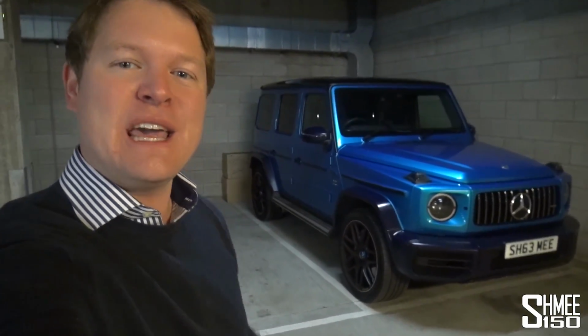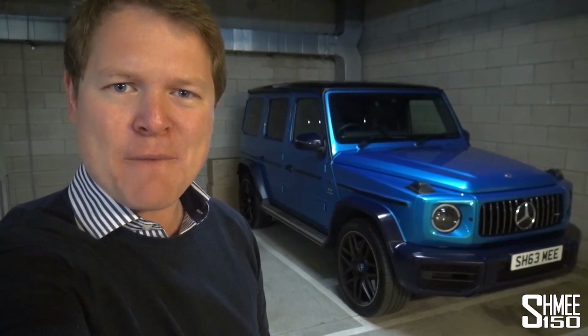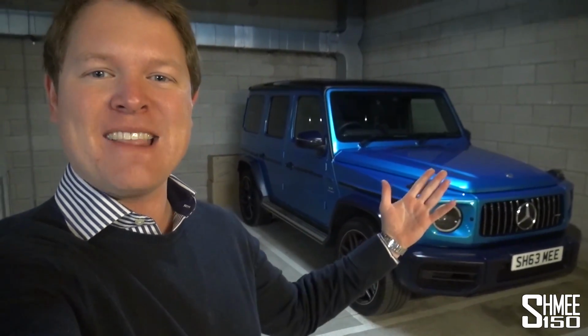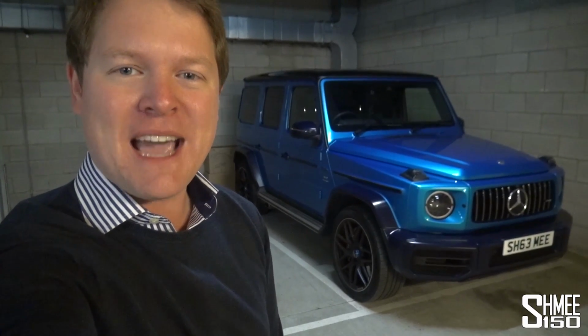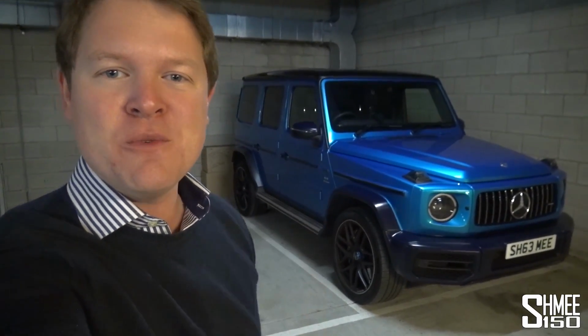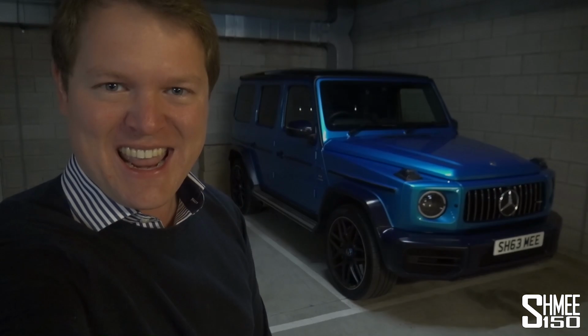Now I did originally think I might keep the G63 for about a year or so. Of course that's coming up remarkably quickly, so what are the plans ahead? Am I going to be keeping it? Today we'll have a bit of an update, kicking off from here in my garage, go out for a short drive over towards the storage to talk about what's ahead for the AMG G63.